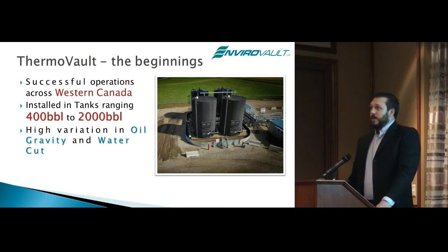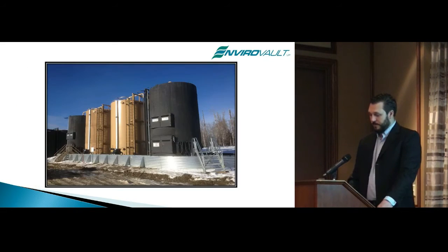So we found that we've been able to be relatively successful at putting these into place to effectively tank treat oil in Western Canada. We initially started putting this into 400 barrel tanks on 1, 2 to 4 well pads. We've since gone up as high as tanks that are 2,000 barrels in size, and we can get a relatively high variation of applications where this works as far as oil gravity and water cut.